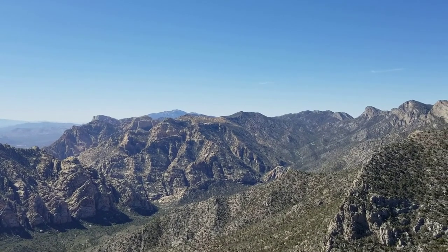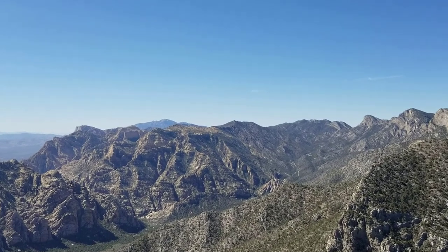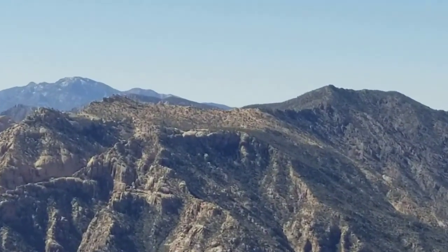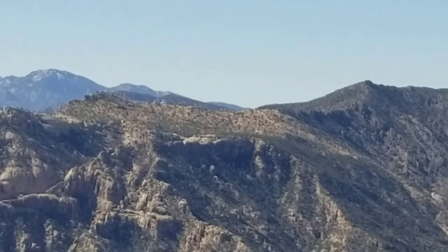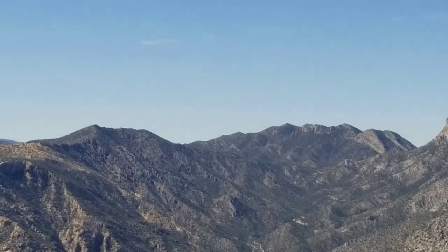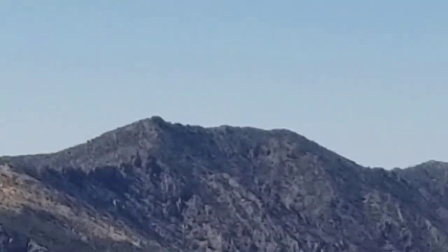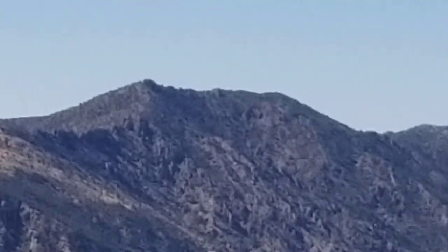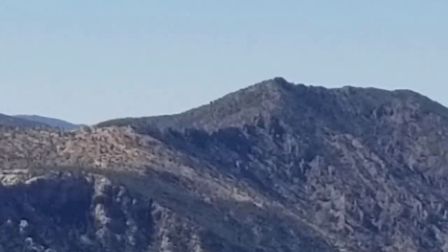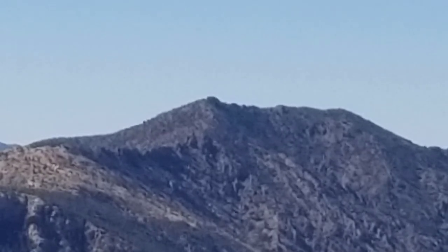By the way, you can also see what I call Paradise Point, very beautiful rocky area on the way to Goat Rock. And speaking of which, right in the center of the screen, we're looking at Goat Rock.